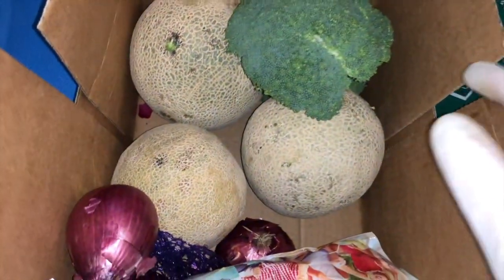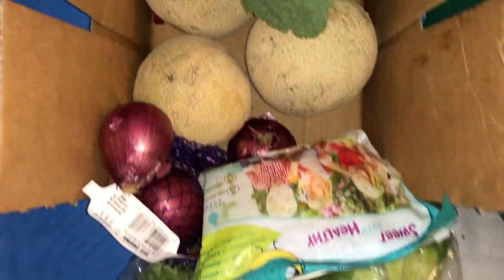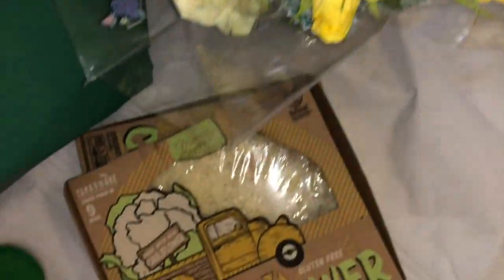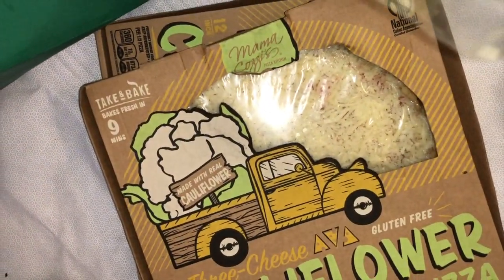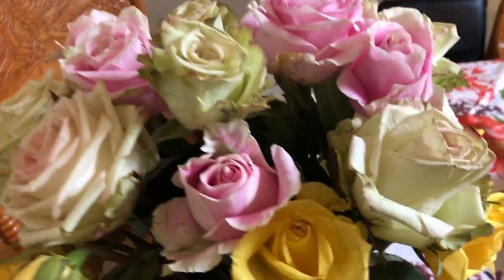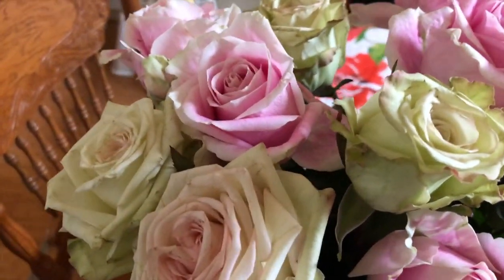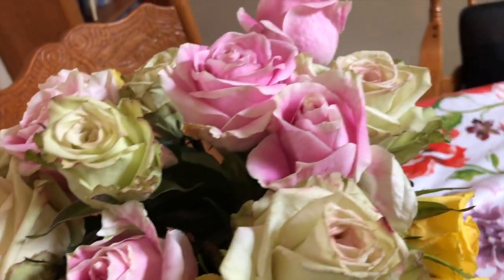So these are all what we got from that dumpster. Onions, roses, and the cauliflower. So these are the roses I already arranged in the vase, flower vase. So yellow, pink, and then light green.